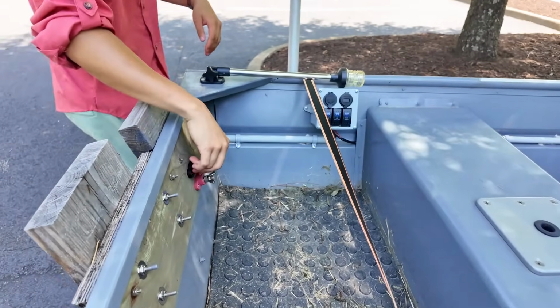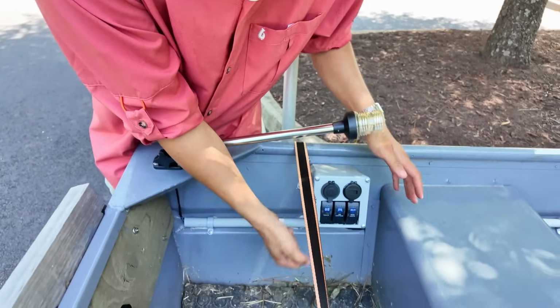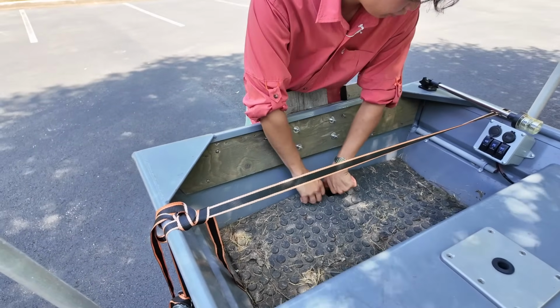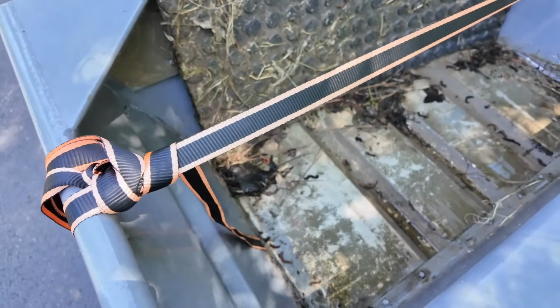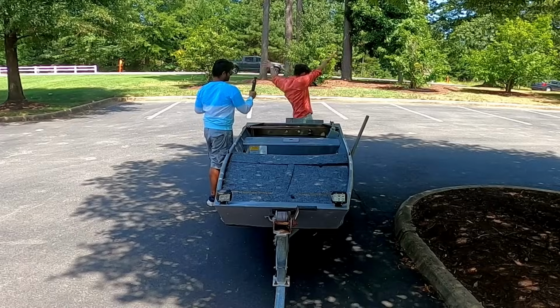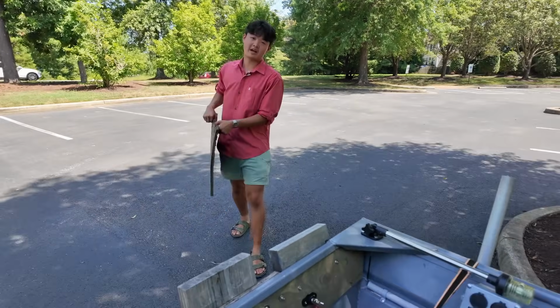We're gonna completely tear this thing up. I mean, it already comes installed with some lights and some switches, but we ain't need that. I don't know what the previous builder of this boat was thinking. I mean, he didn't do a half bad job. Well, this mat, it's gotta go. Just kidding, we don't litter on this channel. We're not gonna keep this thing.